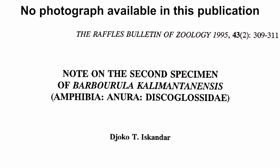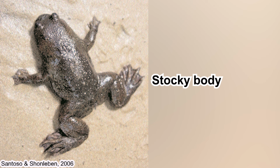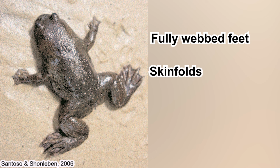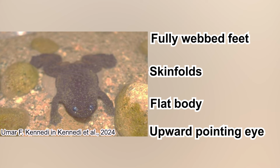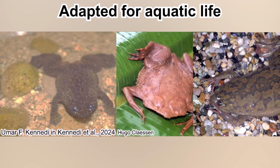And so, with these two specimens, we finally got a better description. Their bodies are relatively stocky, but not that big. The male specimen was 68 millimeters, while the female was 78 millimeters. They have fully webbed feet. They also have skin folds at the side of their body. These two characters, combined with their flat body and upward-pointing eyes, are evidence that they are clearly highly adapted for aquatic life, just like the pipa and Xenopus.